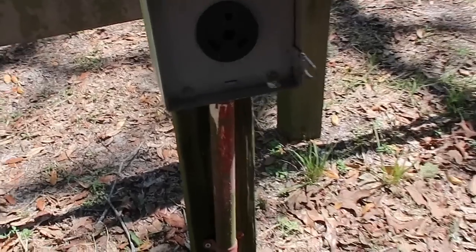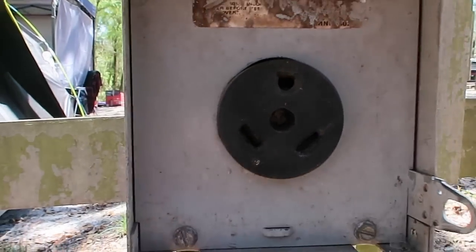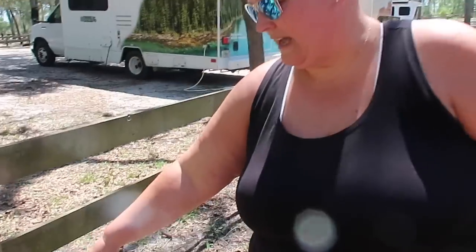So we made it to our site. We are at site 1, which is an RV site. We have good news and very bad news. The good news is we made it. The bad news is it's only 30 amp electricity, which is the plug that our RV plug would fit in perfectly. Can you see that plug? That's a 30 amp plug. It's not your normal household 110, 120. Normally the electrical outlets also have the regular 120 volt plugs in them, and this one does not. So we don't have electricity.